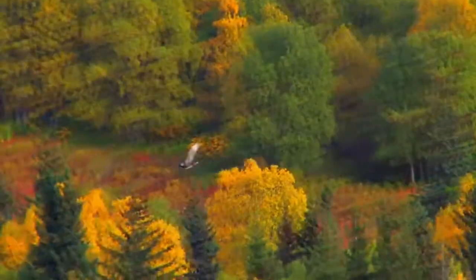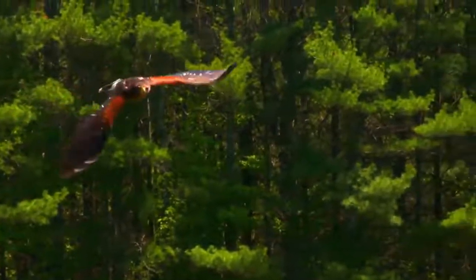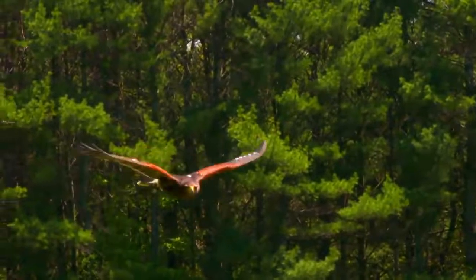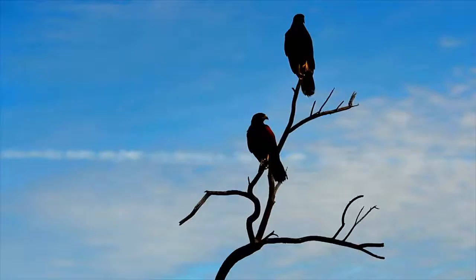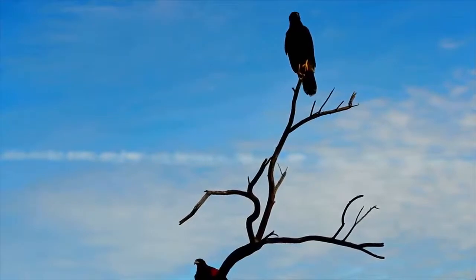Up here, this solitary Harris hawk looks like it doesn't need any help. With its razor-sharp vision, prey hardly stands a chance. Now, it's just a waiting game, and when it finally zeroes in on its target, it rarely misses. But if it does, it's no big deal, because there's always another hawk right behind to pick up the slack.